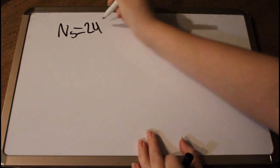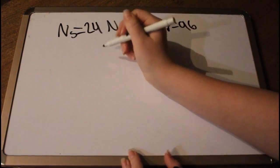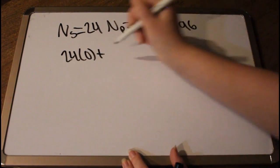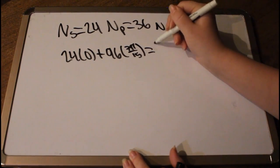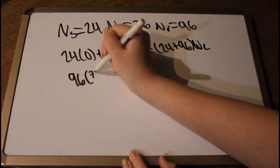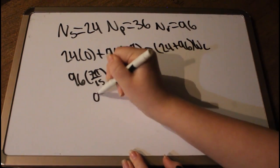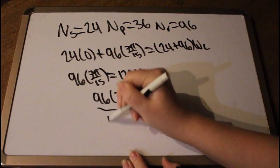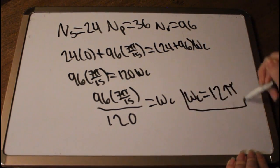We know that the number of teeth on the sun is 24, planet 36, and ring is 96. We also know the angular velocity of the ring and the sun. The sun is 0 because it is stationary. We can plug everything back into the equation that we showed before to be able to find the angular velocity of the carrier. And once everything is simplified, we know that the angular velocity of the carrier is 12 pi.